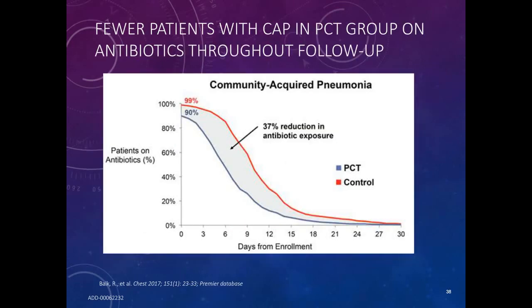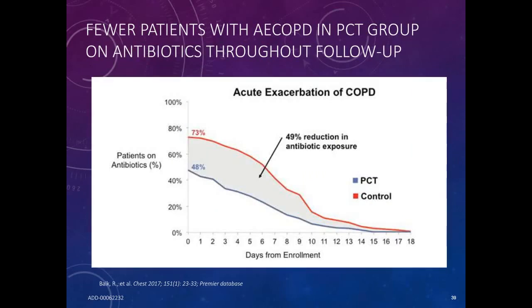In community-acquired pneumonia, there was a benefit. Acute exacerbations of COPD, possibly one of the most significant benefits. These patients always have cough. A lot of them have chronic sputum production, and then they get short of breath. It is so difficult clinically to identify whether there's an infection.